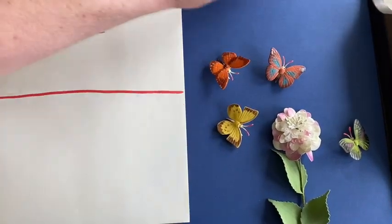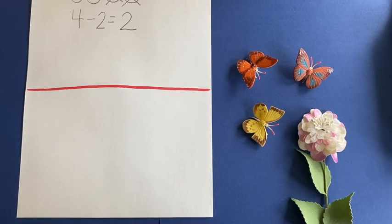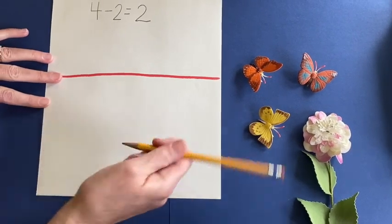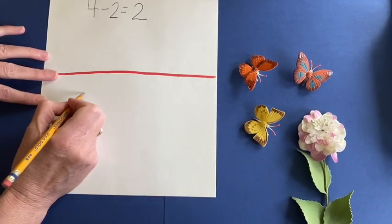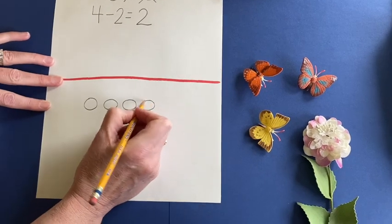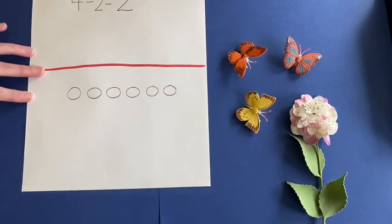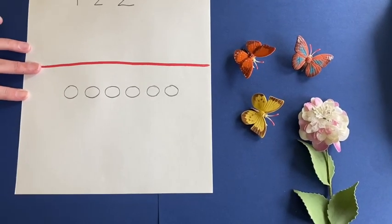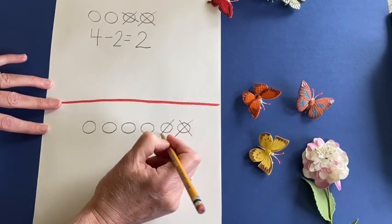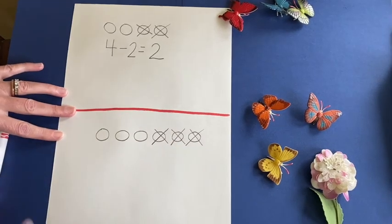1, 2, 3. They've been taken away from the group. Now let's make a drawing to match that story. So I had 6 butterflies all together. I put 1, 2, 3, 4, 5, 6. You go ahead and make your 6 circles. They represent our butterflies. How many left the group? 3. 1, 2, 3. 3 left the group.